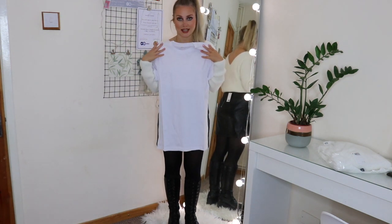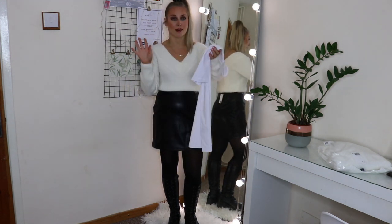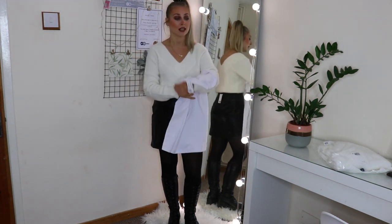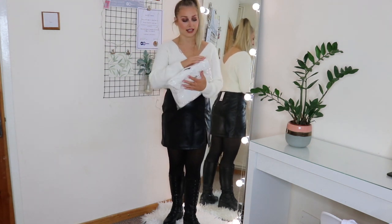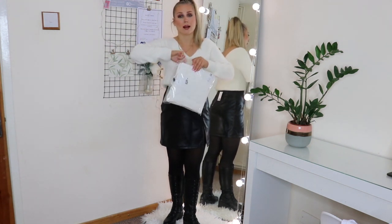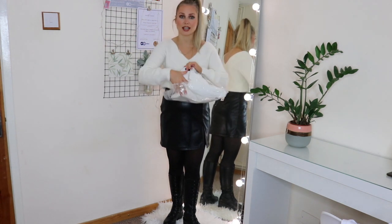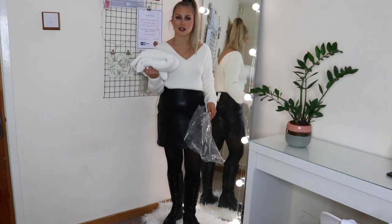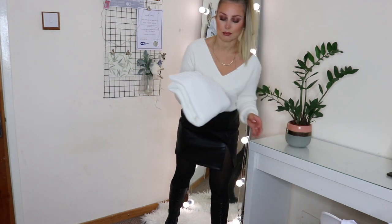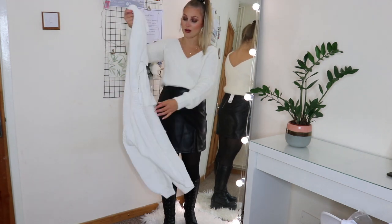So I'm going to try this on because I just need a basic white tee, and I quite like H&M menswear basics. And then I've got a cute little cardigan, and I was thinking I needed a baggy knit cardigan that's quite chunky, because I actually don't own a chunky cardigan that's good quality. So that was what I was thinking for this. So I'm going to pair it with that t-shirt and the skirt now.